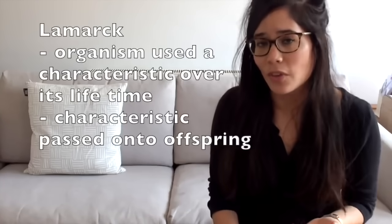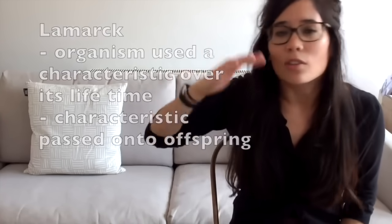So for example with the swordfish, he thought that if you carry on using your longer sword, then it meant that the offspring would also have longer swords, but they soon realised that wasn't the case, because for example, I think there were experiments where they chopped off the mice's tails, and according to Lamarck, then the babies shouldn't have had a tail either, but actually they were born with tails, so that kind of disproved his theory.